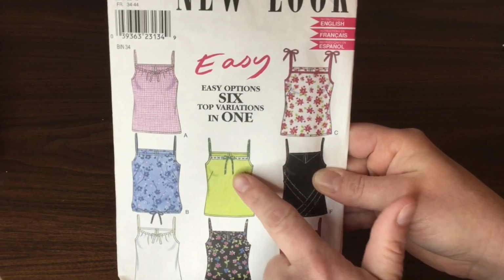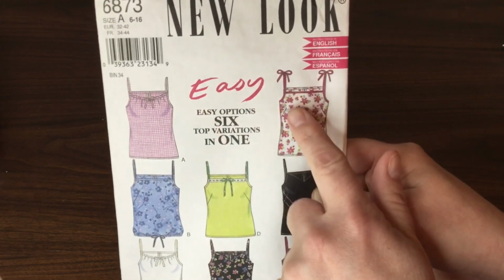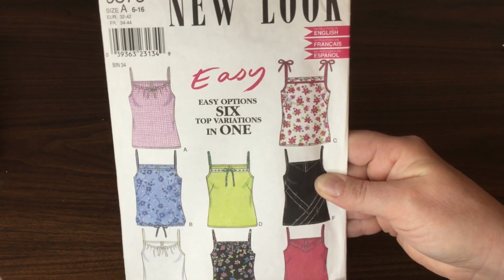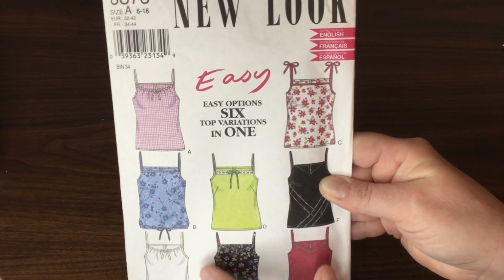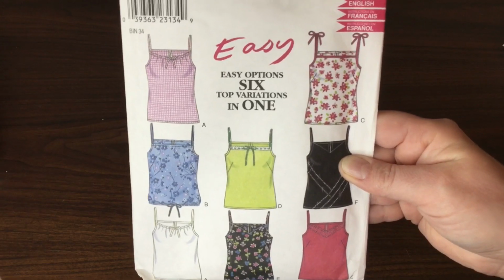I do notice bust darts in some of the options. I didn't see bust darts in this one, but in view C and view D, F, E, I am seeing bust darts. I'm not seeing bust darts on A. That one does have elastic though in the neckband.